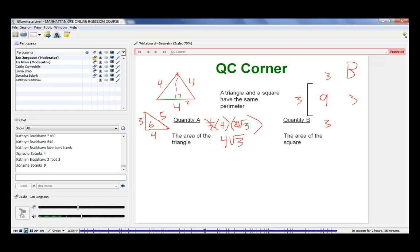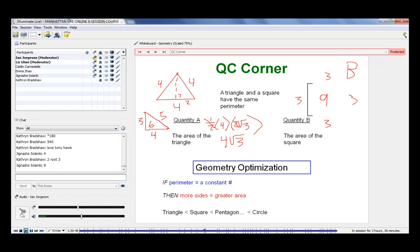Okay, all of this is complicated and hard math. Here's the easy way to do this. If your perimeter is equal, then more sides mean bigger area. So in other words, a triangle is smaller than a square, is smaller than a pentagon, is smaller than a 50-sided figure, is smaller than a circle, given the same perimeter. This only works if they all have the same perimeter. But a triangle with perimeter 12 is smaller than a square with perimeter 12, is smaller than a pentagon with perimeter 12, is much smaller than a circle with perimeter 12. The circle gives you the most area for a given amount of perimeter, or in the circle's case, circumference.